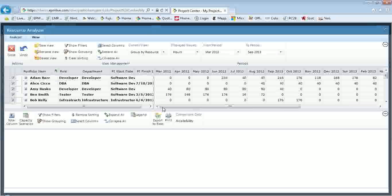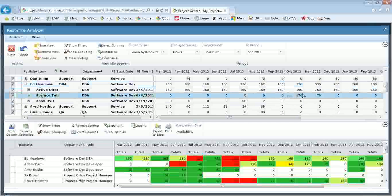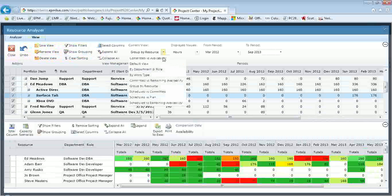Here's Ed, and when I open it up, I see that he's got Active Directory, Surface, and the Xbox DVD for September, so perhaps my Surface tablet can wait in his allocation, and I can clear his schedule until next year. And that way, help Ed through completion of this year. Now, if you wanted to affect that change into the resource plan, you can publish directly, and that will actually show. You see that we have other tools here for showing timesheet actuals and schedule work in the actual project plans. So there's a lot of capability here.